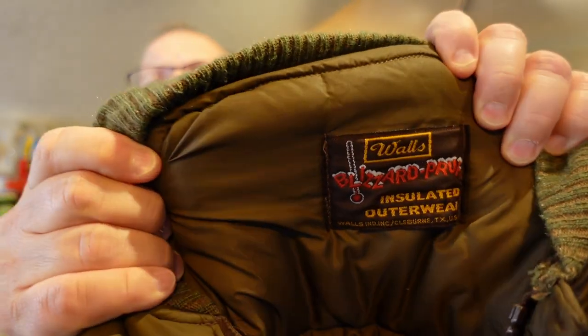And here's another one that I don't always pick up, the Walls jackets, but Walls has really come on in the last, especially the last year or so. These vintage jackets, they do pretty well. That one should be 30 to 40.